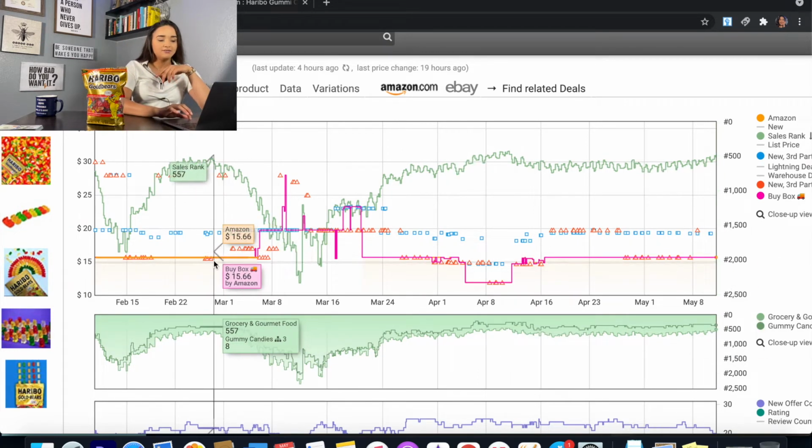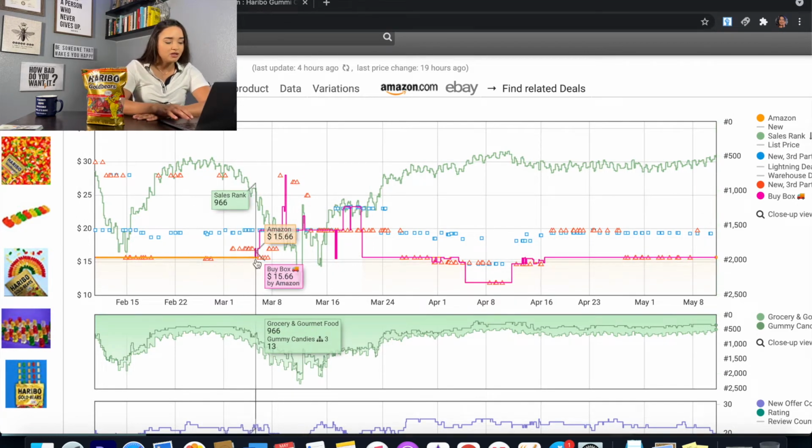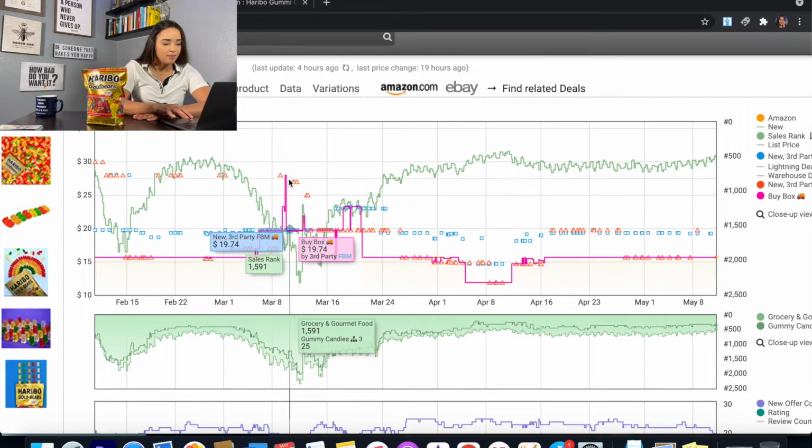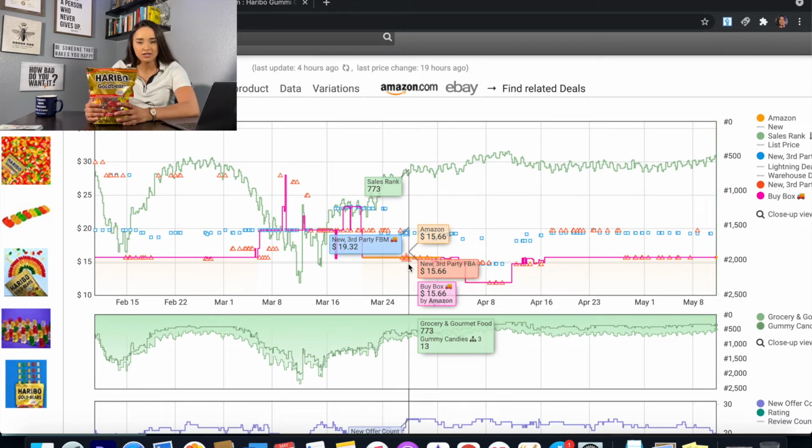So the buy box is very important because it's showing you what customers are looking at and what they're actually buying the product at. And you can see that when Amazon stopped selling it, the buy box jumped up to $27.99 or $22. Whenever we're looking at this product, it's like when you scan this on your Keepa app on your phone, you're actually able to look at all of this right away.